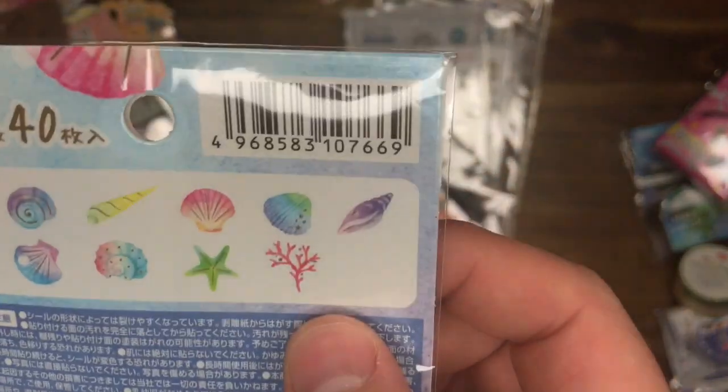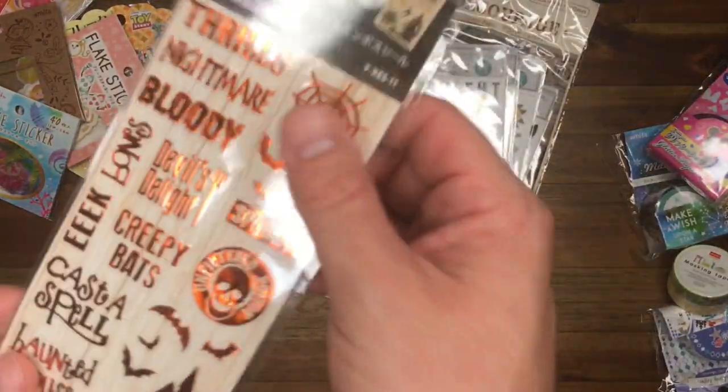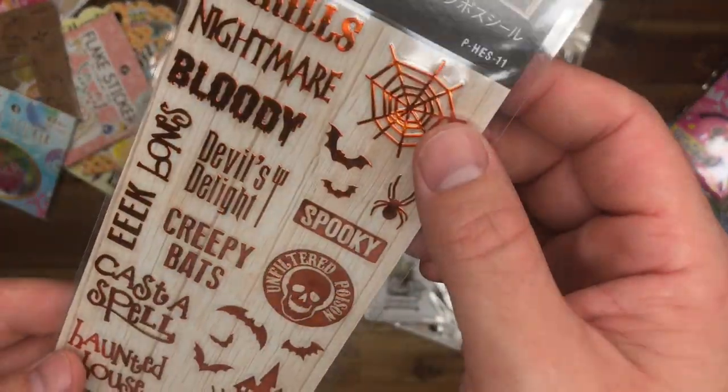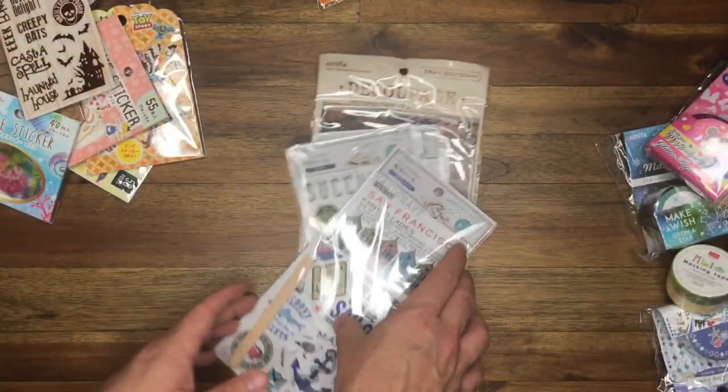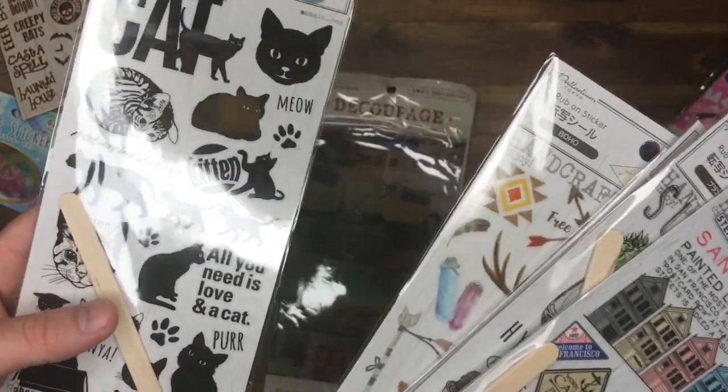Oh, here. Here's everything in the back. So I thought they'd be really fun for like mermaid type pieces. Obvi. I got these stickers too because it's coming up to Halloween and I needed to get inspired. Also, I found a bunch of rub-ons that I thought were just so much fun. I'm super into rub-ons right now.